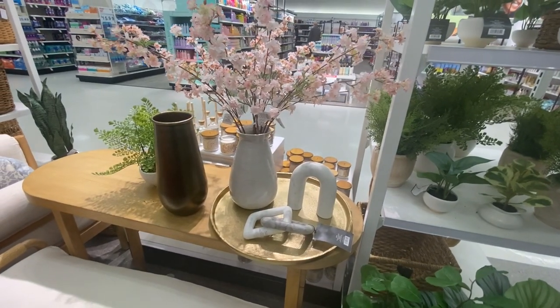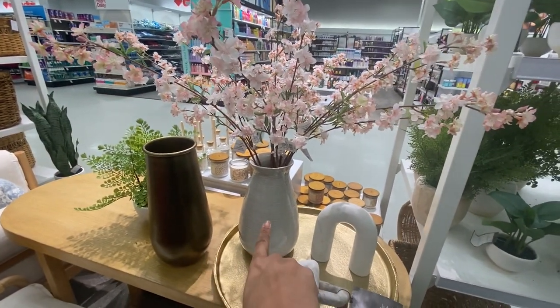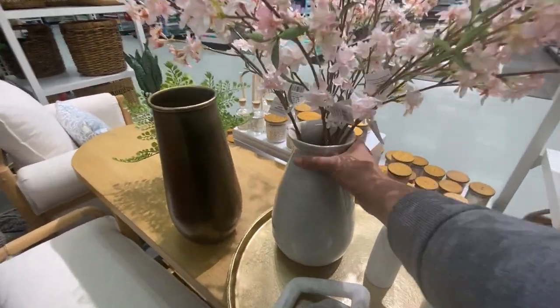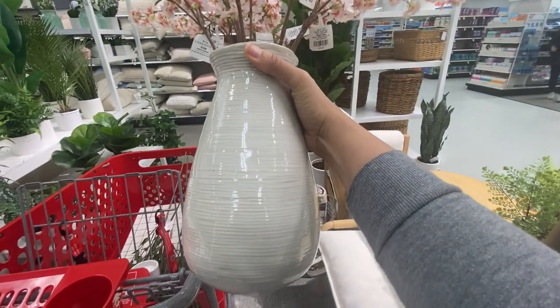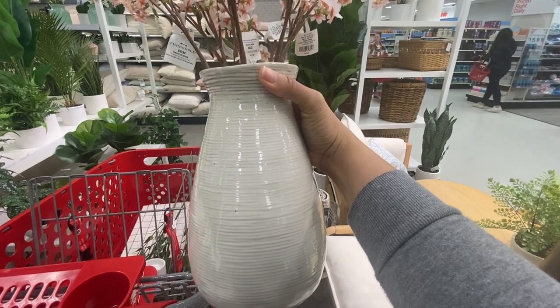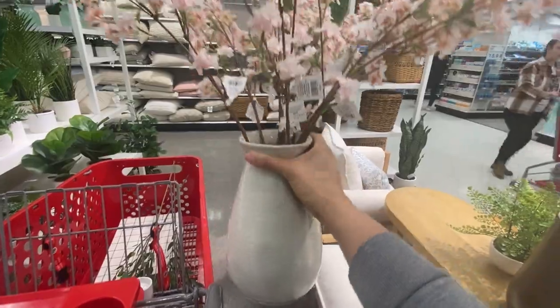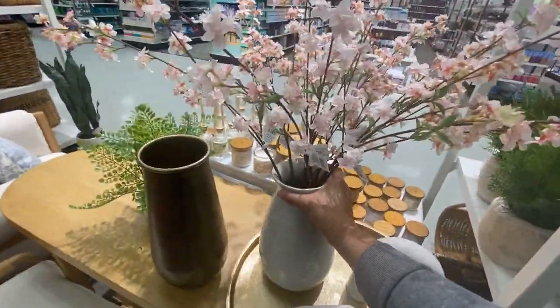Okay, so the other thing I did was I swapped this vase out for this vase. So I have this white vase. I'm so sorry about the lighting, but I have this white ceramic style vase. Kind of looks antique with the vintage lines in it. I thought this was really pretty. And then same flowers, different vase.